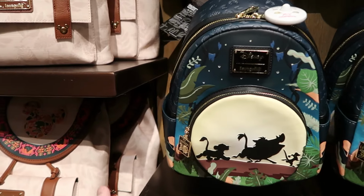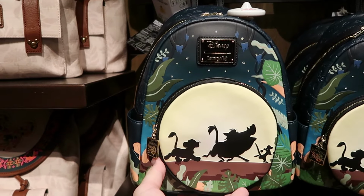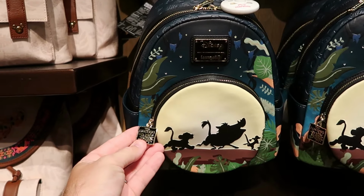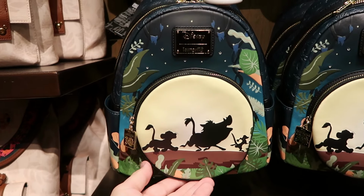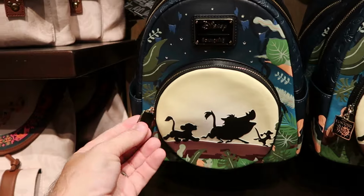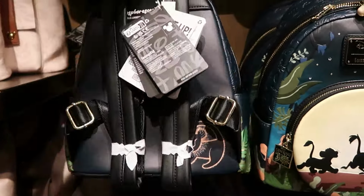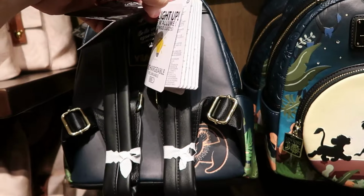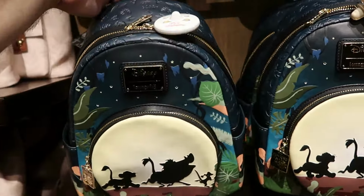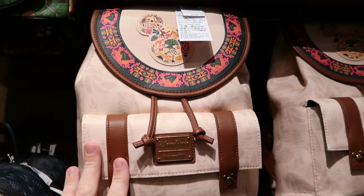Of course, you can never go wrong with some good, specific Disney Park Loungeflies. This one here is just incredible, specific to Disney's Animal Kingdom. This is the 30th anniversary of Disney's Lion King with Simba, Timon, and Pumbaa on the front. You can see all of the palm fronds, and even on the zipper pull, it does come with the 30th anniversary medallion. Let's see the old price tag. We do have Simba on the back. The cool thing about this bag, though, it actually lights up. That one is $90.